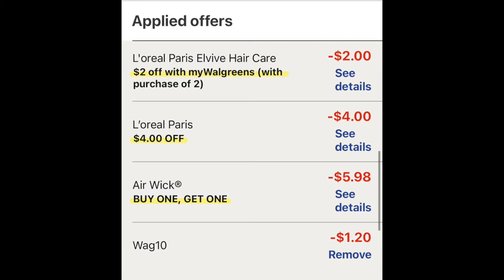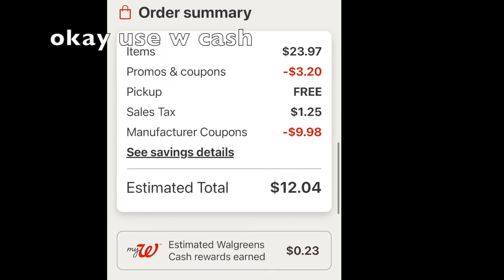Okay, so just to show you, L'Oreal Elvive, L'Oreal Paris, Airwick, $5.98, and then WAG 10, $1.20 coming off. We have no coupons for Arm & Hammer. The overall basket is $23.97, $3.20 coming off with the L'Oreal, Walgreens, IVC, and then the WAG 10, and then $9.98 in digital coupons. Free curbside pickup. So the new total is $12.04.